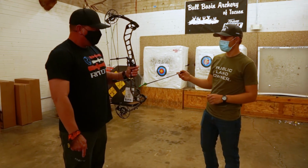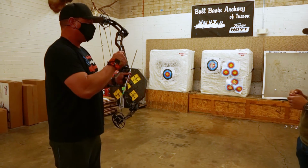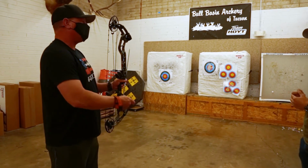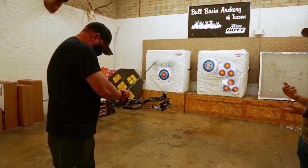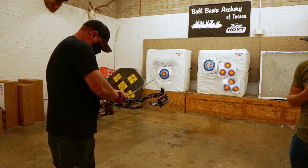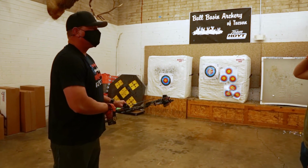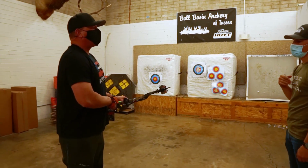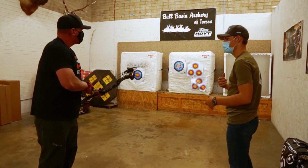What about it? It just feels a little smoother, pull back and shooting, and it doesn't seem to have a lot of, I don't know what you call it, tension or vibration or anything. Yeah, it's got 90% let off compared to at least 85 on the Matthews, a little bit more let off, which means you're not holding as much when you're back there. Okay. And the grip, I like this grip a little bit better than that one, just for my hands personally.